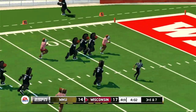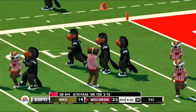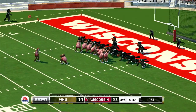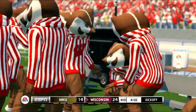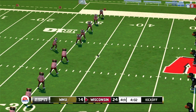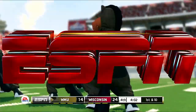Gets it out quickly to the 20. Touchdown, Wisconsin. He tacks on the extra point. They line up to kick this one away. And he got all of this one. Great kick. And it sails out of the end zone for a touchback.